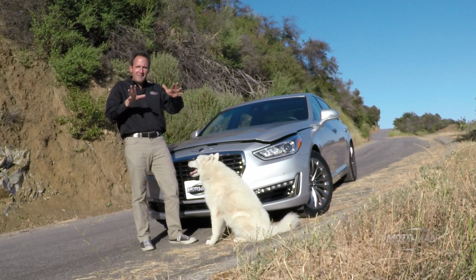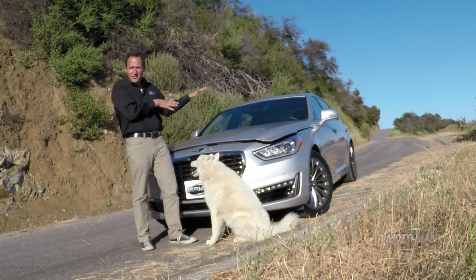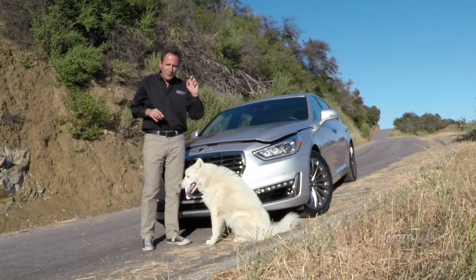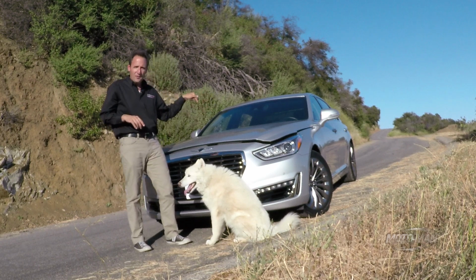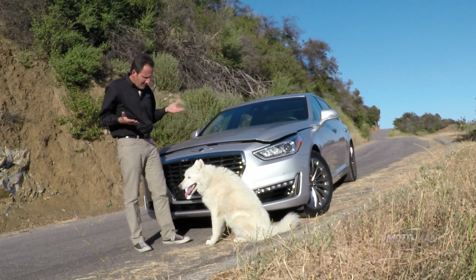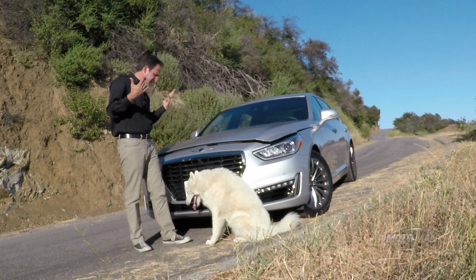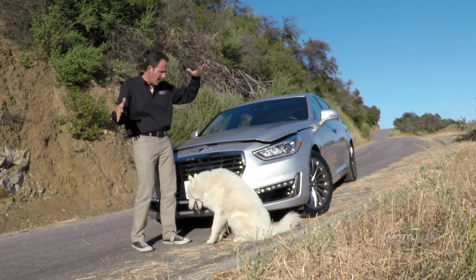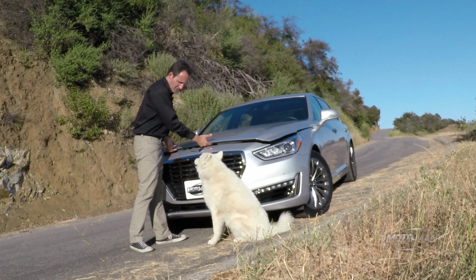And technically, that may be true, because it is a Genesis G90 and we shot it in Canada. However, this one is not fitted with the twin-turbo V6. This one is fitted with a 5-liter V8. And so today, and this is what I'm trying to tell him, our job is to unpack the difference between the V6 twin turbos and the V8. And to start that off, we need to see what's underneath the hood here.